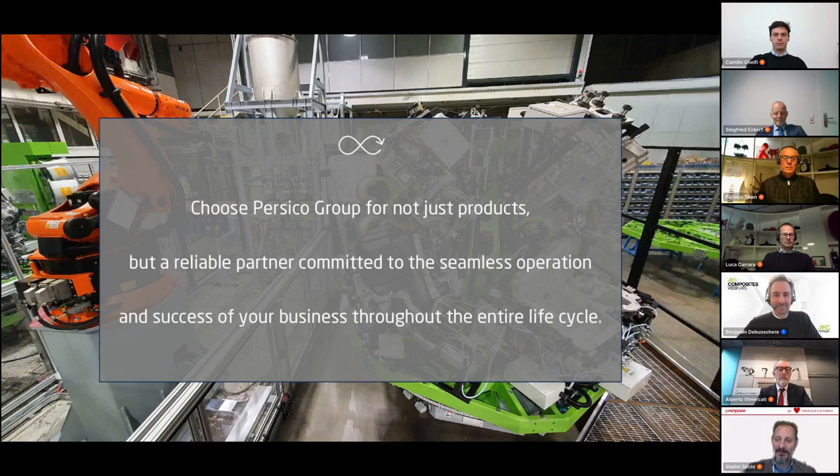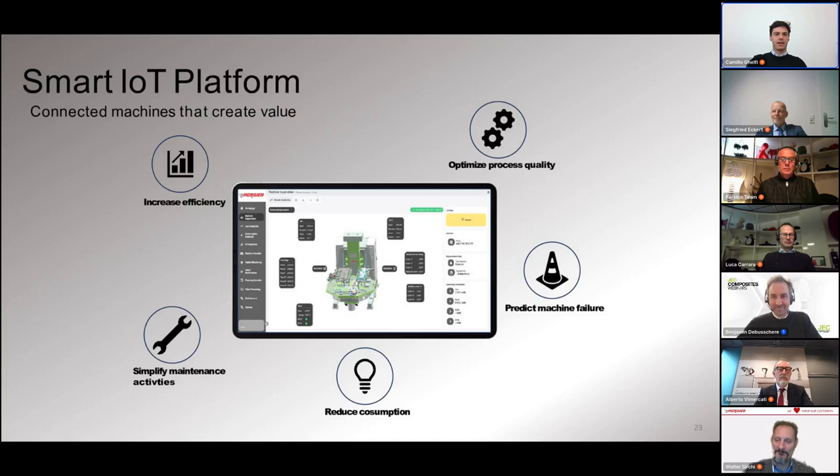Hello, everyone. Nice to meet you. My name is Camillo Gelfi, and I'm the CEO of 4.0 Factory. 4.0 Factory is a European scale-up high-tech company involved in the development of industrial IoT solutions, especially for machine manufacturers such as Persico. And of course, we support our customers in the journey of digitalization and servitization. And in particular, with Persico, we have developed the industrial IoT platform for smart machines, for smart technology.